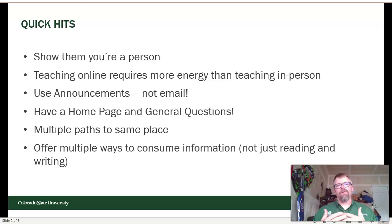The power dynamic with you as facilitator, professor, faculty in whatever course you're teaching, and them being the learners is still there, right? By showing them a little bit of yourself, maybe a little bit more of yourself than you would in a face-to-face instance of the course, that's fine. It's some of the low-hanging fruit, and that creates to some extent a shared sense of community, a shared sense of learning and facilitating and engaging with the content. It pushes the content forward a little bit more.